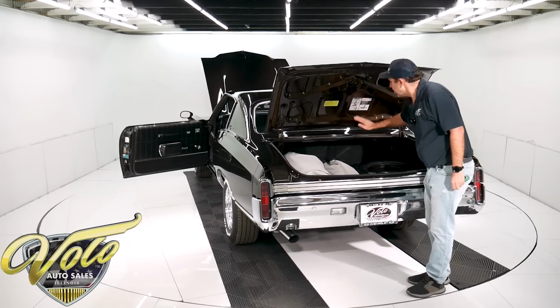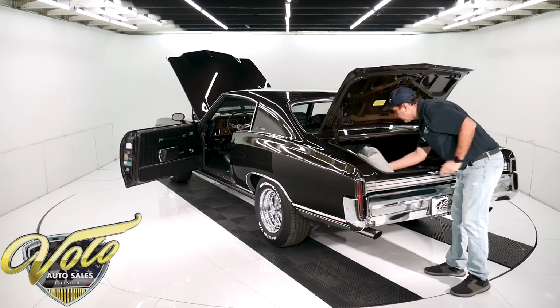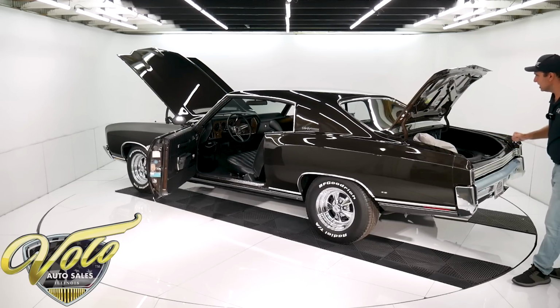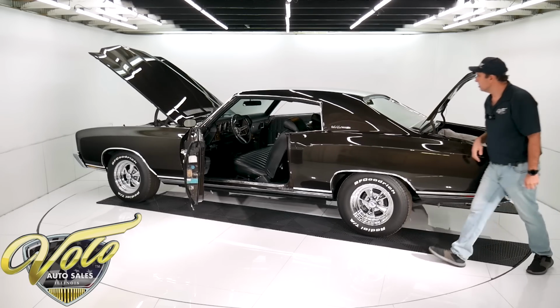Back here it has new decals, new weather strip, new trunk mat. It includes a car cover. The jack and spare assembly is nice and clean. It's complete. It's bolted down. It's painted. It looks nice. Trunk light works. So real nice trunk compartment.